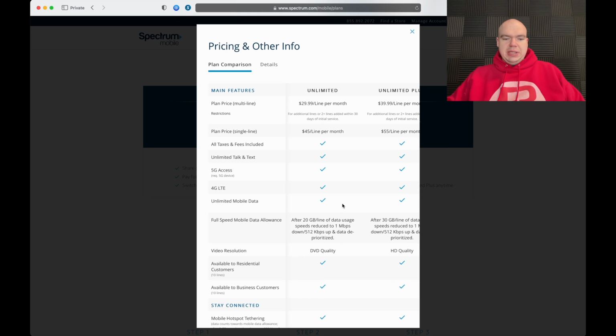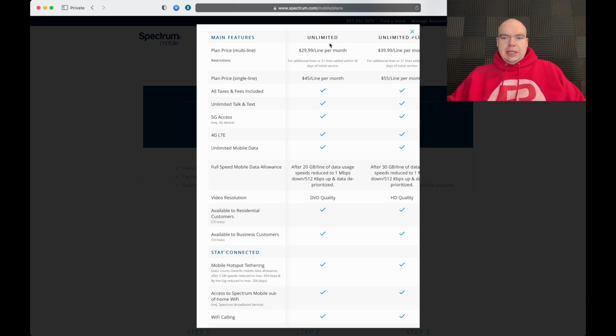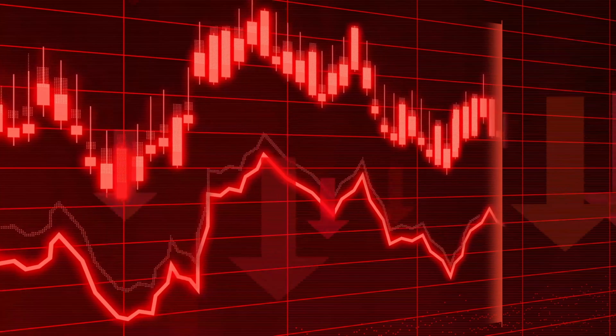So the full speed mobile data allowance. On the unlimited here, after 20 gigabytes of data usage, your speeds will be reduced to 1 megabit per second down and 512 kbps, which is half a meg, upload. And your data is deprioritized.